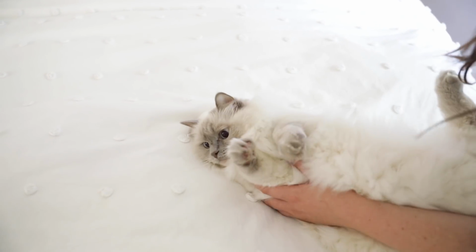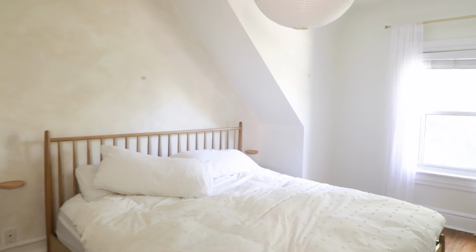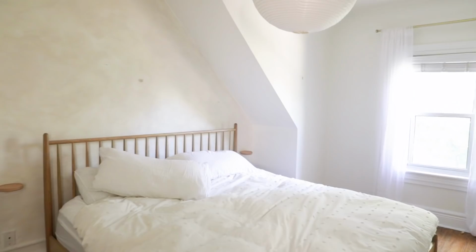Lots, are you ready to shoot? Ready to shoot. It is finally the last day of the bedroom makeover. I can't wait to get styling. Wanted to give you a few updates. So this is what the bedroom looks like now. The limewash paint dried so nicely. It's just the perfect feature wall.